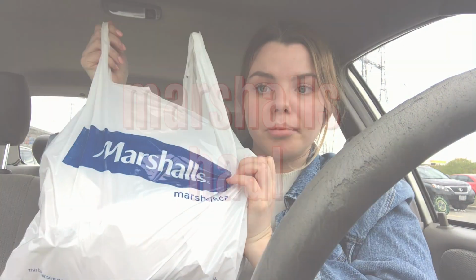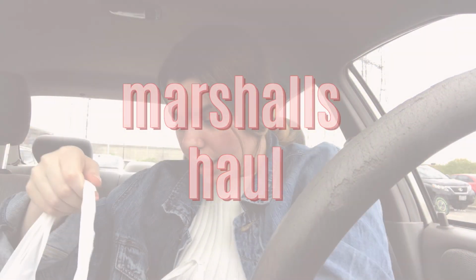This is the last thing I got at HomeSense. This is a vase and it's just so gorgeous. I can imagine some eucalyptus out here and it's just so simple yet pretty. And this was only $3. Like, hello, you can't go wrong with this. It's so cute. Moving on to Marshall's, I got two things there.